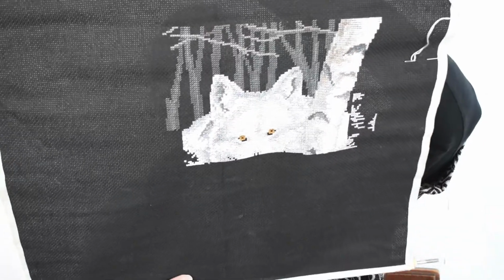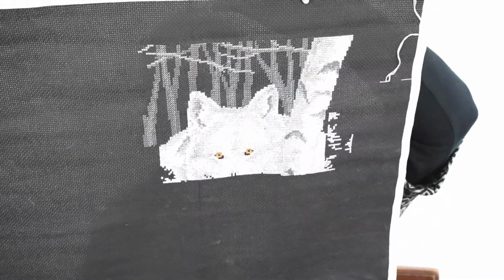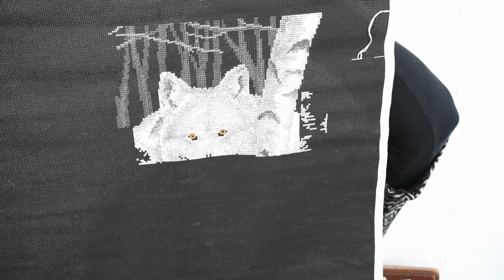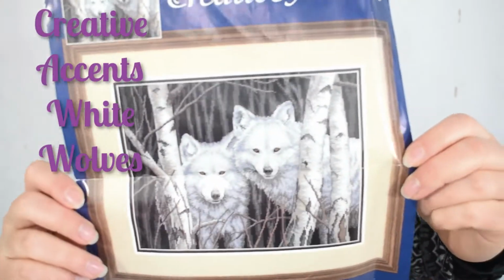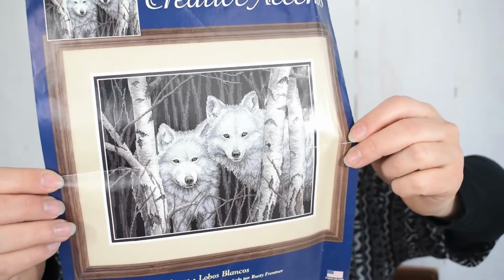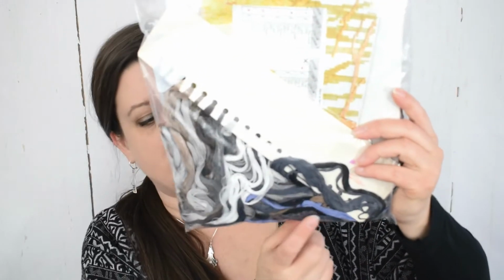This other cross-stitch piece is even bigger, and it is a pair of wolves. You can see the person made a lot of progress on this design. Working on black is really hard, so I really respect how well they did their work. As you can see here, this is the white wolves pattern. So I've got quite a lot ahead of me, but I'm looking forward to trying it in bits and pieces over the next couple of years, I guess. I've sorted through the two projects, and I do have all of the threads, and so I should be able to continue the project. We'll see how it goes.